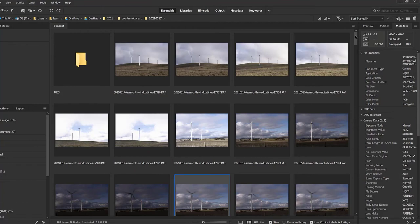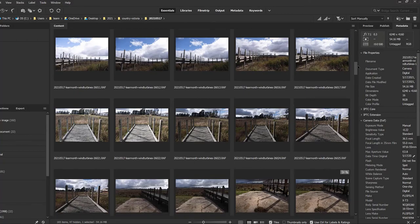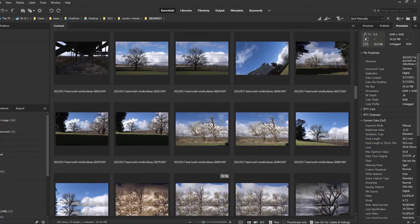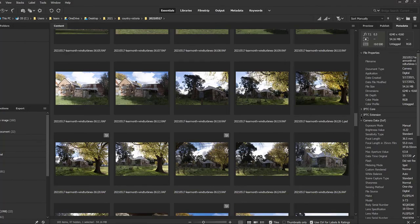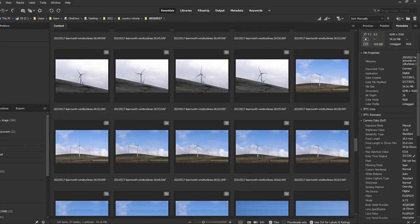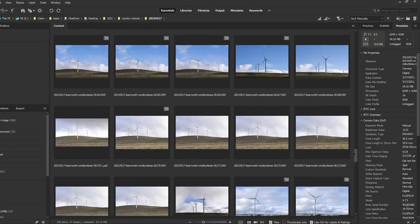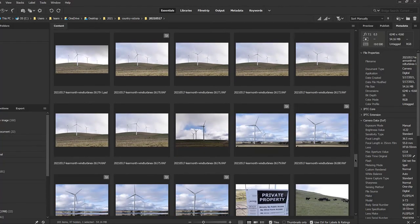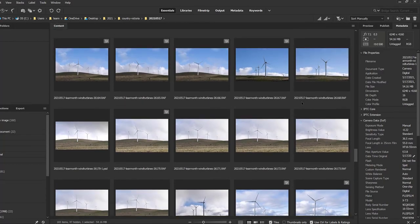So here are the photos that I took that day. This is part one and part two, so you'll see some photos that you saw last week as well. We're looking at them in Bridge from Photoshop. So I'm just going to scroll down so you can see more of the photos that I took for the second part and for this video too. So lots and lots of, you could say, how many photos can you take of wind turbines. I'd love to experiment with them more.